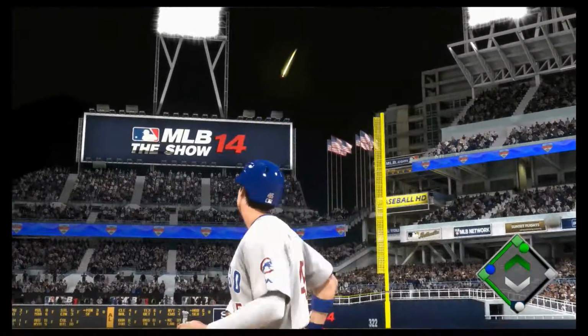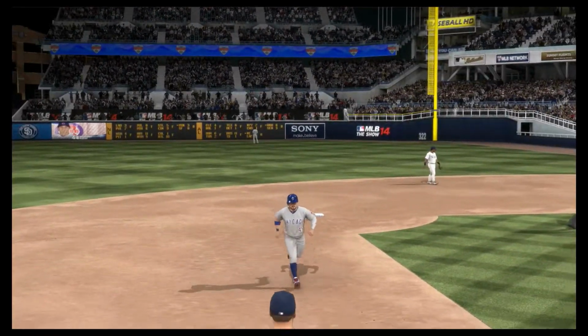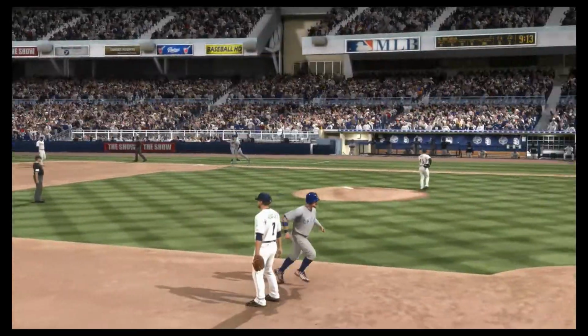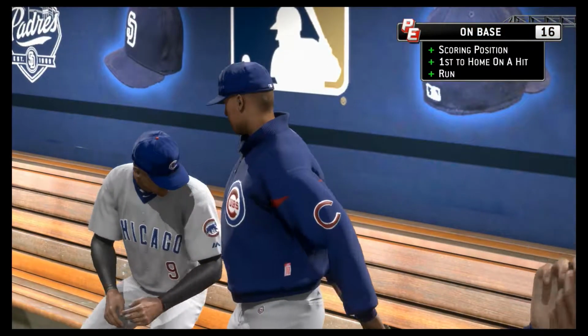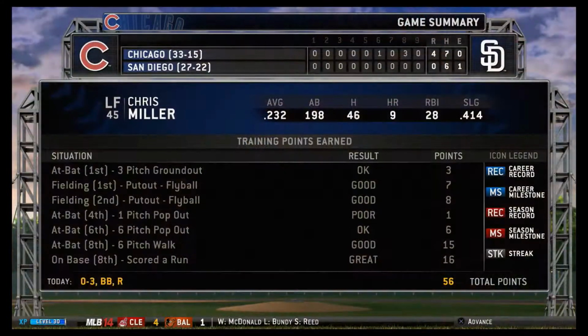Swinging, a ball hit in the air to right field, and deep back is the right fielder, but he will look up and watch this one sail out of here. So it's a 3-run shot to straightaway right field.